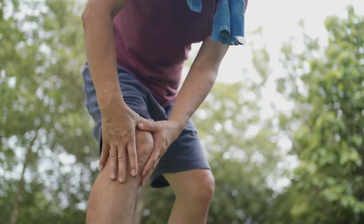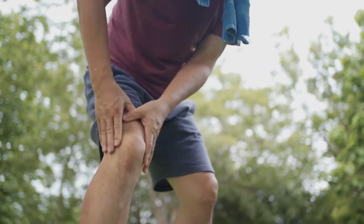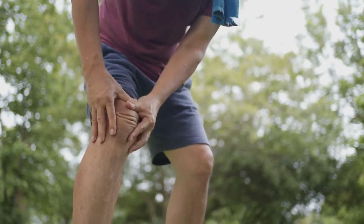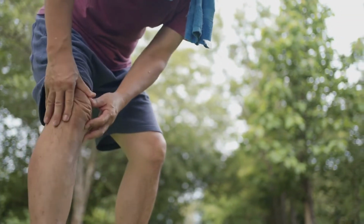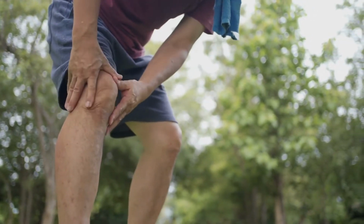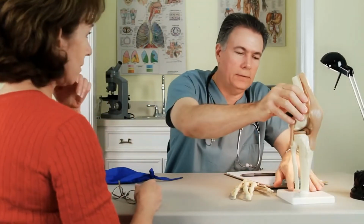A study published in BMC Nutrition Journal investigated the efficacy of undenatured type 2 collagen on knee osteoarthritis. 191 volunteers with moderate to severe osteoarthritis were divided into 3 groups. For 6 months, the first group received 40 milligrams of undenatured type 2 collagen daily, the second 1,500 milligrams of glucosamine mixed with 1,200 milligrams of chondroitin, and the third a placebo. Pain, stiffness, and physical function scores were tracked.